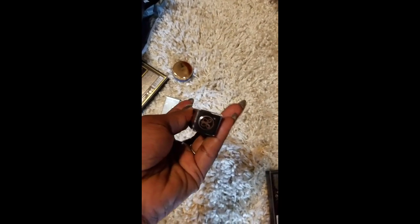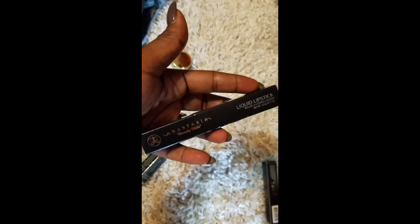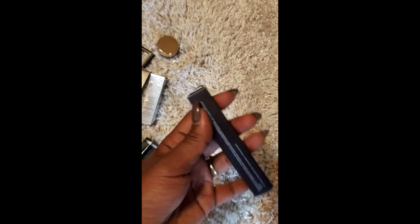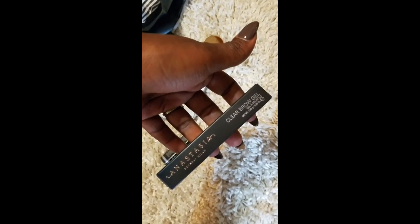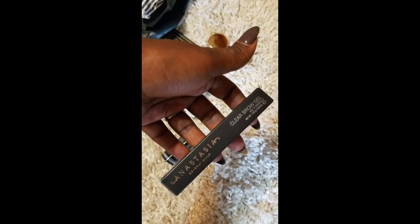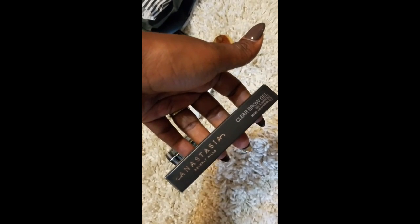Moving on, we have a liquid lipstick from Anastasia Beverly Hills, and I believe this is in the color Heathers, if I am not mistaken. I've heard so much about it, had to try it. I've been a huge liquid lipstick fan. Then we have the Anastasia Beverly Hills Clear Brow Gel. I got this just to help set and define the brow. Typically, I use the MAC Eyebrow Pencil in Spiked, but I'm going to transition to Anastasia products.